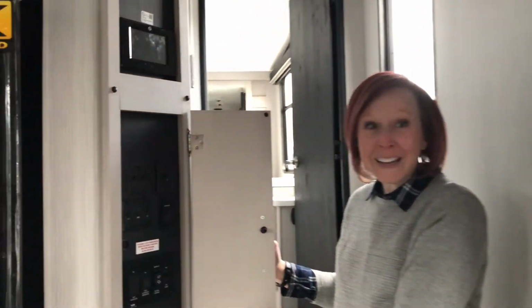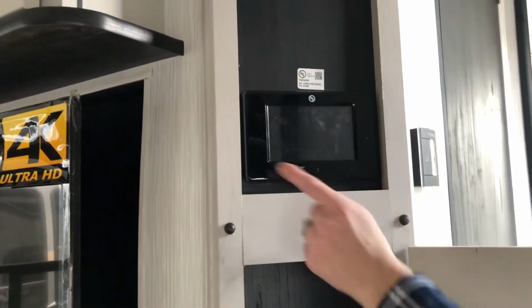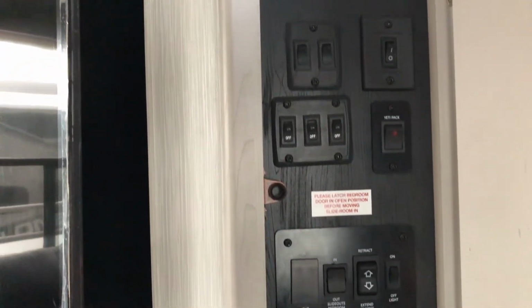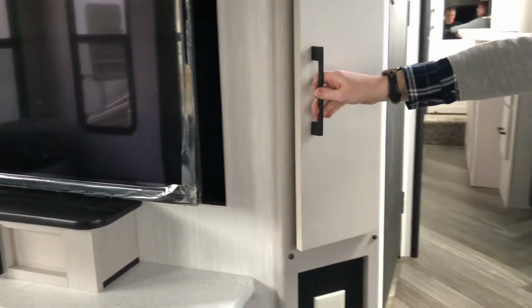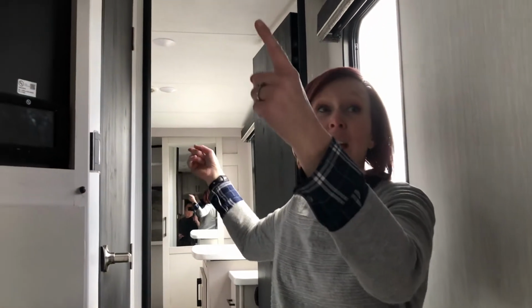Electrical panel right here. Nice touch screen. I'm seeing a Dometic thermostat right here. This unit has 2 ACs. I think so. We're gonna say 2. I can see right away 2 right here.